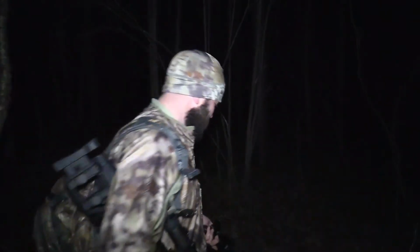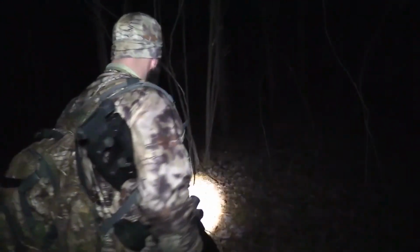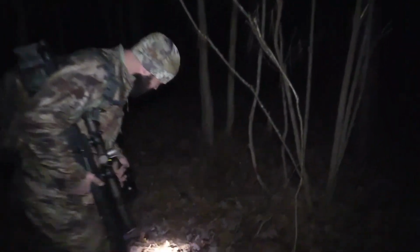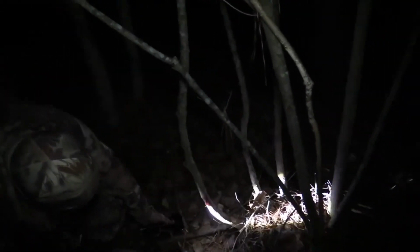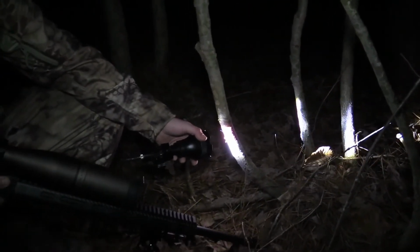All right, guys. Well, we're definitely on some blood right here. I don't think he's going to be too much further up here. Oh man, look at that. Like he was coming through here charging pretty hard. Cutter caught the tree. They definitely got a cutter on them, that's for sure.